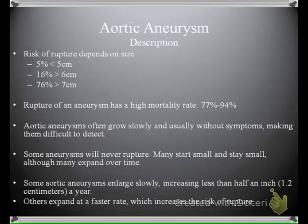Also, the risk of rupture really depends on size. Less than 5 centimeters in size, there's only around a 5% chance of rupture. Between 5 and 6 centimeters, there's about a 16% chance. Greater than 7 centimeters, there's a 76% chance of rupture. So pretty much if you're above 7 centimeters, it's going to rupture at some point in time.